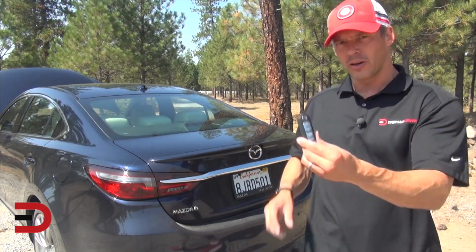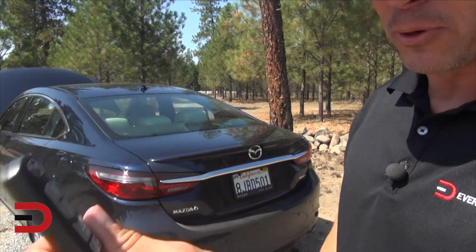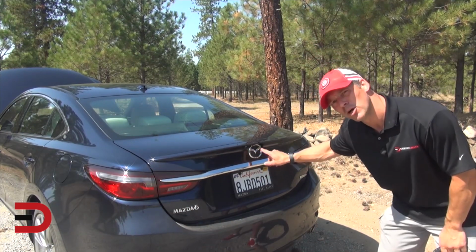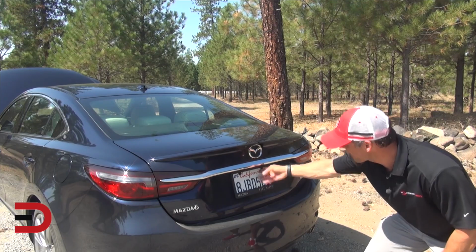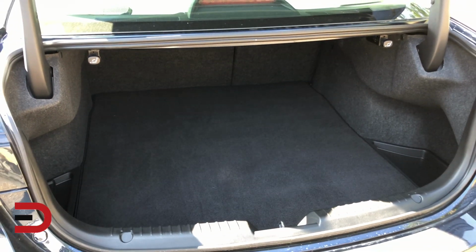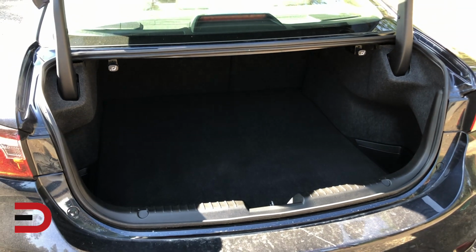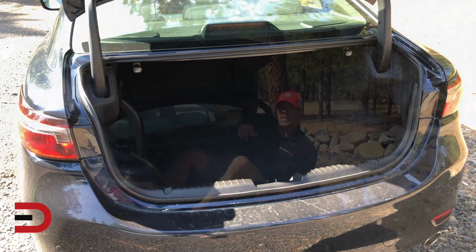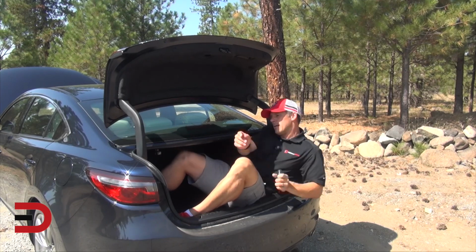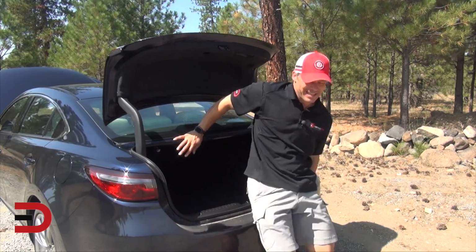All right, cargo volume time. You do have a button here on the key fob to open it up, or at least to unlock it, which will do. Otherwise, there's a soft pad just below the Mazda logo to the right of the backup camera. Lift it up, you're looking at 14.7 cubic feet of volume. You might get your average size adult in here. You can definitely get a couple of sets of golf clubs. I wouldn't get in there.